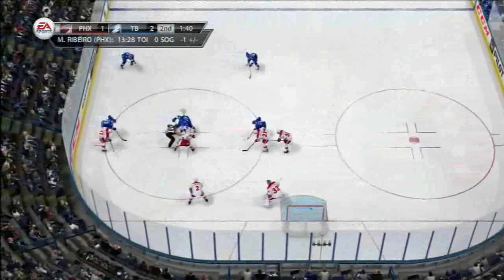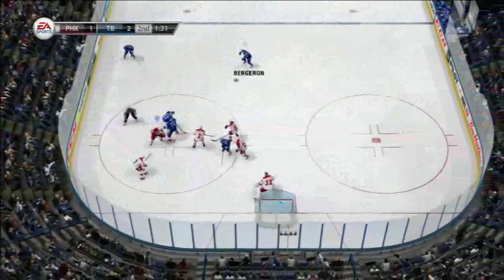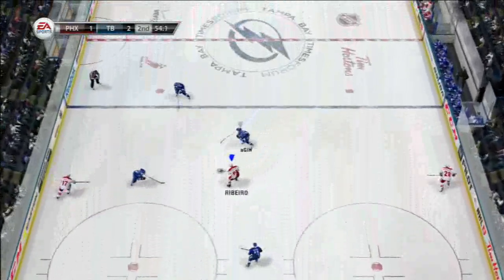Clock running down here late in the second. Tampa Bay's the last one to put one home earlier in this period, have the lead. Big shot. Good hustle right there. He got down on the ice. Breaks that play up with his body.